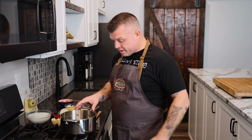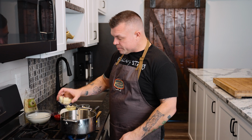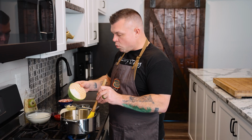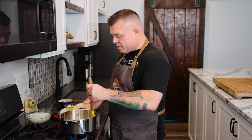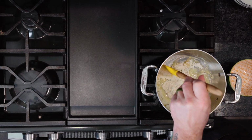So what we're gonna do to start out with is make a roux. Make sure you have a pan with a thick bottom, like mine, and you're gonna heat it up. You're gonna put in about half a stick of butter cut up into cubes. Now we're gonna add 1/3 of a cup of flour and keep stirring it till we have a nice even roux.